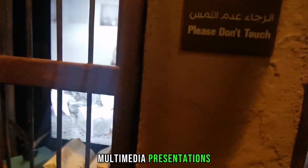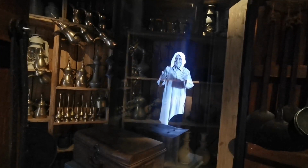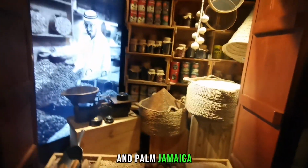Multimedia presentations. Experience multimedia presentations that bring Dubai's history and future aspiration to life through audiovisual storytelling. These presentations often include video projections, animations, and narrations that provide deeper insights into the city's evolution. Architectural showcase. Learn about the architectural achievements and iconic landmarks that define Dubai's skyline. Discover the inspiration behind renowned structures such as the Burj Khalifa, Burj Al Arab, and Palm Jumeirah.